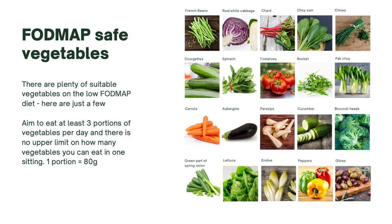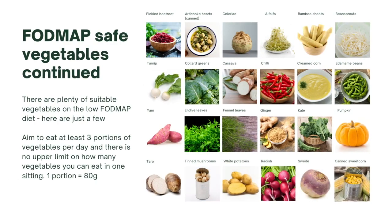So there are plenty of suitable vegetables on the low FODMAP diet, so there's no reason to have a lack of fibre or a lack of fruit and veg in your diet. Aim to have at least 3 portions of vegetables per day, and there's no upper limit on how many vegetables you can have in one sitting. One portion is about 80 grams, but to be honest, you can eat as much vegetable as you like, and all the salady vegetables like the tomatoes and the peppers and the carrot and the cucumber are all on here as well. So more FODMAP safe vegetables here. So there really is plenty for you to be having.